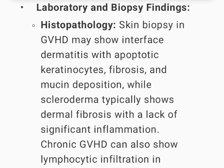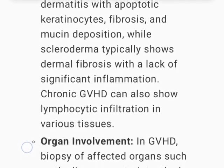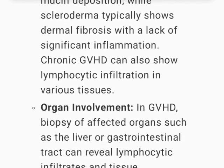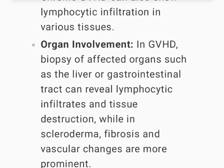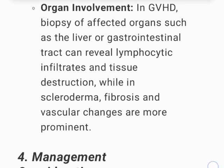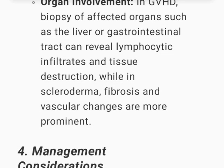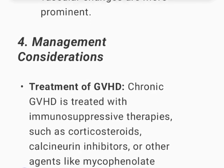Laboratory and biopsy findings. Histopathology. Skin biopsy in GVHD may show interface dermatitis with apoptotic keratinocytes, fibrosis, and mucin deposition, while scleroderma typically shows dermal fibrosis with a lack of significant inflammation. Chronic GVHD can also show lymphocytic infiltration in various tissues. Organ involvement. In GVHD, biopsy of affected organs, such as the liver or gastrointestinal tract, can reveal lymphocytic infiltrates and tissue destruction, while in scleroderma, fibrosis and vascular changes are more prominent.